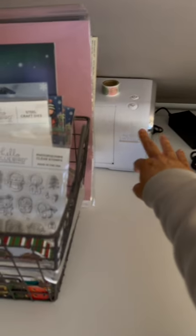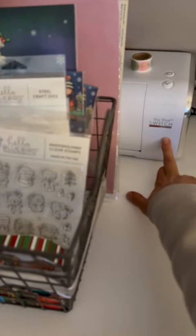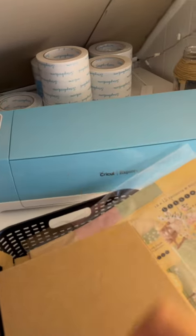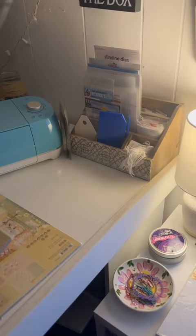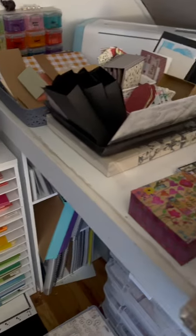Back here is my Big Shot switch. Love this thing. My Cricut, more score tape, another unfinished project. Yeah, things are just not workable right now. Sorry, I'm probably going real fast. You will get to see all of this in a haul video. Okay, getting around to the corner here.